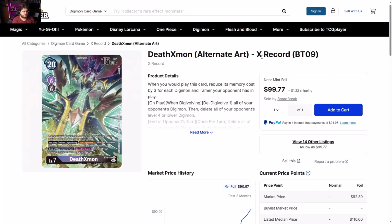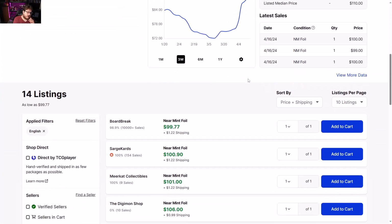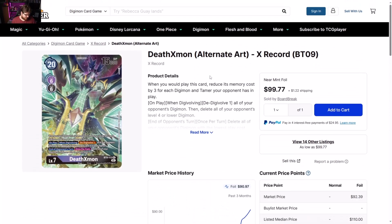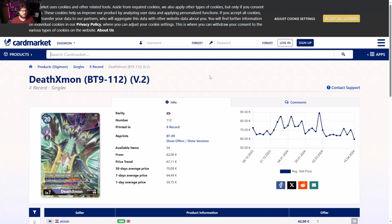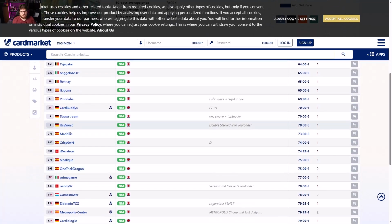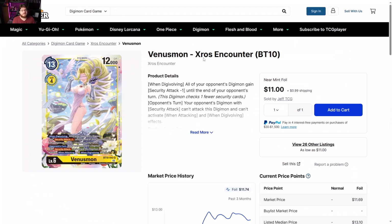Death X alternate art X record BT09 holding strong at that $100 mark and is not coming down anytime soon. Death X is just one of those powerhouse cards, especially going into armor format. This can lead, being able to de-digivolve before their protection skills goes off is quite needed. Europe side looking like 62 euros, 65 euros, 70 euros.